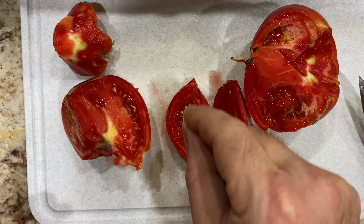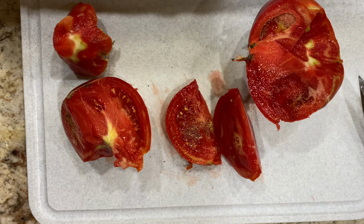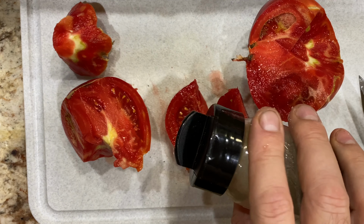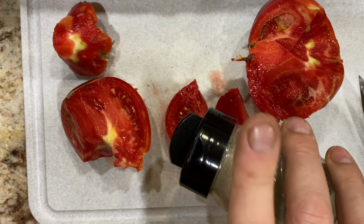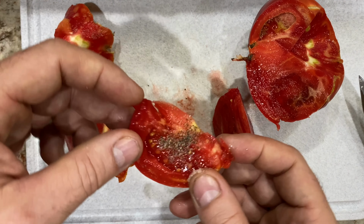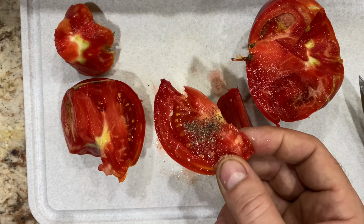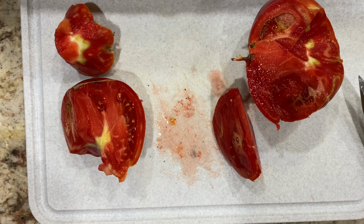You know, it's funny. I never really loved tomatoes growing up, and it wasn't until I was older that I was able to appreciate tomatoes for their flavor. And I think it's because I was raised on store-bought tomatoes. But homegrown ones are fantastic.